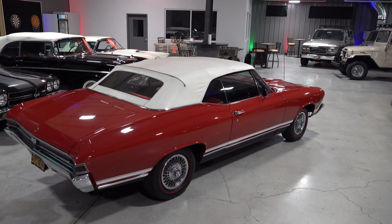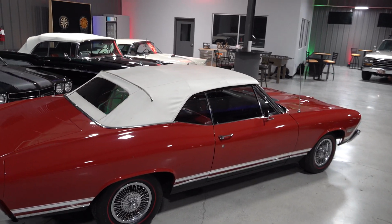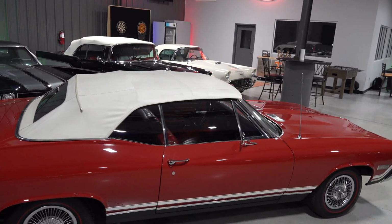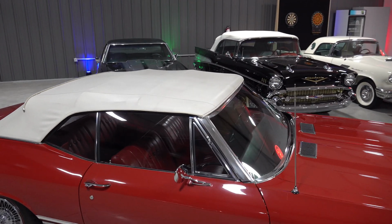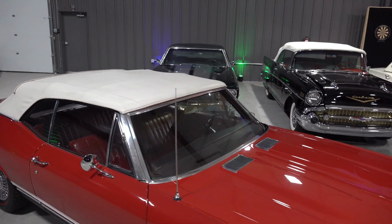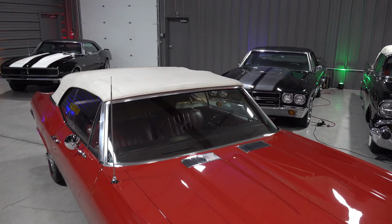And if I'm not mistaken, the number you give out is a cell phone, right? That is. So you could text. Yep, send messages, because I know a lot of the younger generation would rather text their questions. Exactly. And that's what you're here for: answer questions, try to sell some cars.